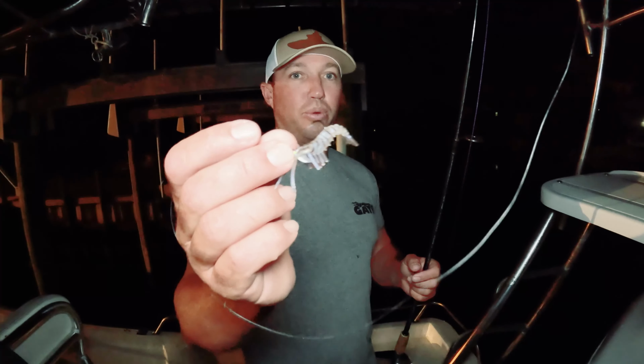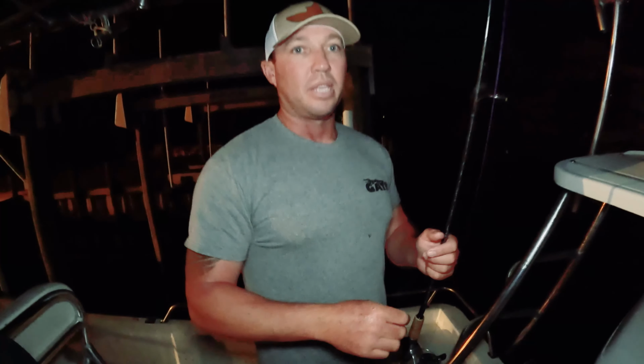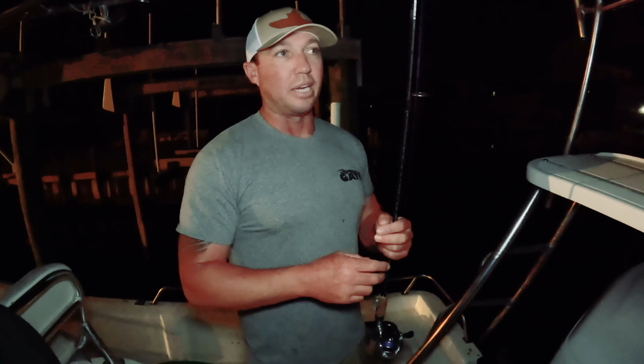So I threw the little small 2-inch one, and we got some good bites, but like I said, the tide just stopped on us, and when it stopped, the fish stopped feeding. Bait's kind of calm, not nervous, not on edge, and we just decided to call it a night.